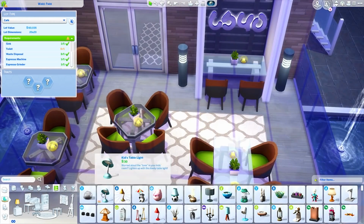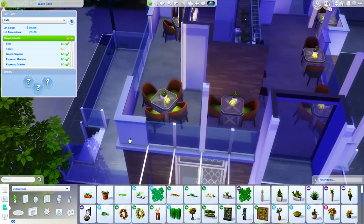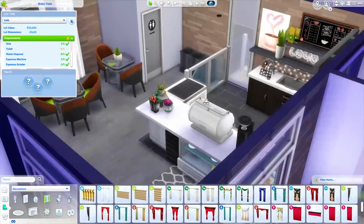So I was happy that I decided to go ahead and do that, because I was feeling a little bit stuck. I kind of liked it, but it didn't feel like a coffee shop and a rooftop bar yet. It wasn't there. But I think I figured it out.